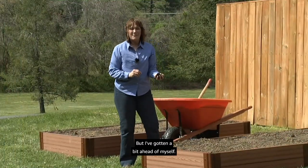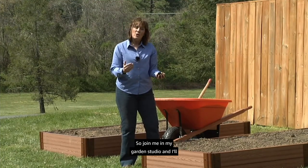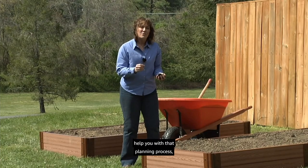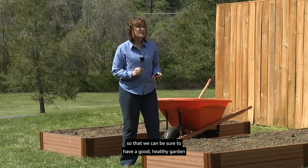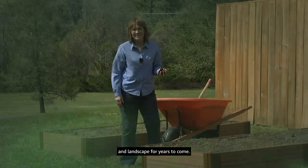But I've gotten a bit ahead of myself, because before we plant, we need to do a little planning. So join me in my garden studio and I'll help you with that planning process so that we can be sure to have a good healthy garden and landscape for years to come.